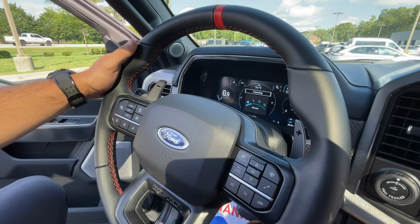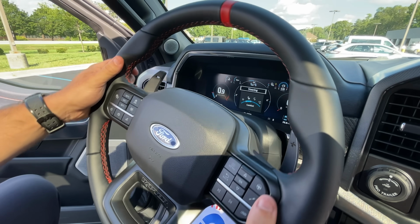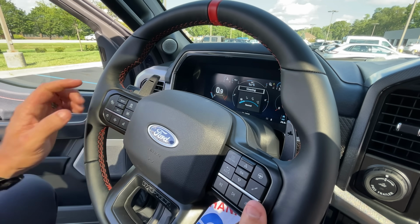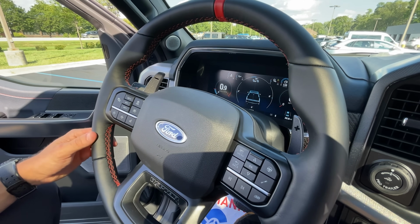Okay, here we go. So now we have your steering modes. You've got normal, you've got comfort, a little less effort, for your everyday driving. You go into sport, you get a little bit more feel. And then there's actually a Baja mode that it only allows you to go in when you are in Baja mode. So I'll show you that in a little bit.